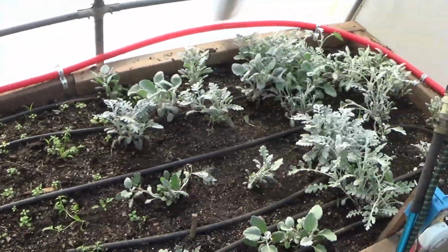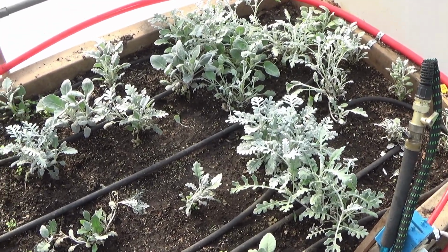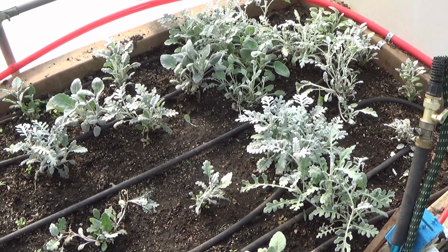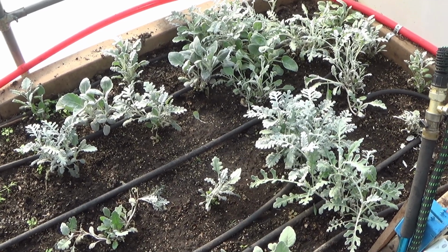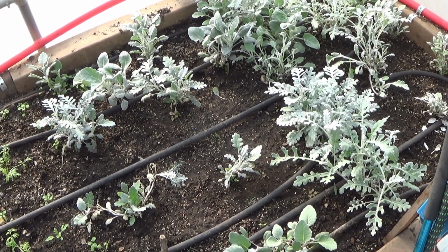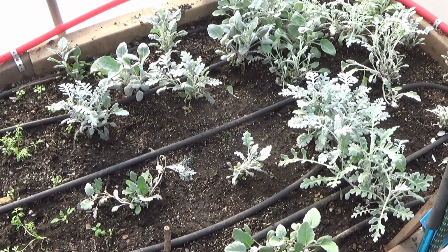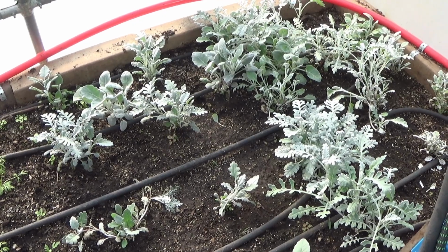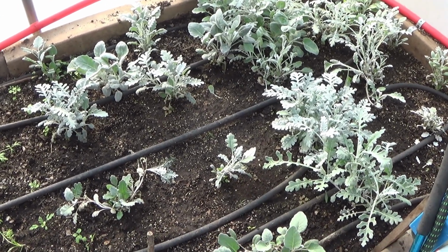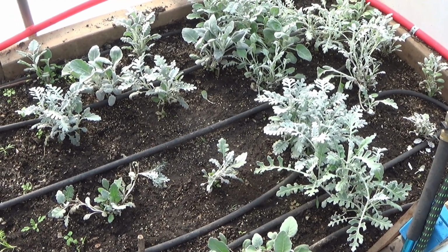So I wanted to actually show you how I harvested this. I'll do that in another video. It's not quite set up yet for me to actually show you how I harvest my stuff. I forgot to bring the tripod out, and it's kind of a little cramped. I want to wait till I have a better setting to show you how to actually harvest your Dusty Miller.